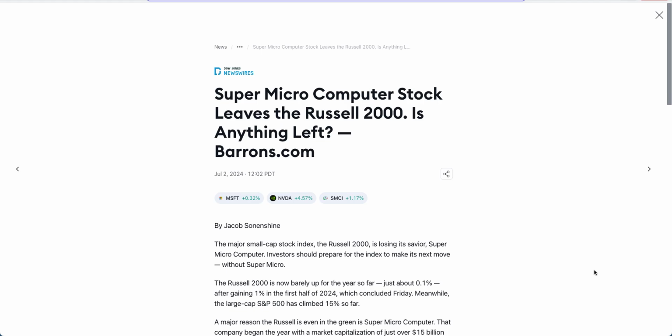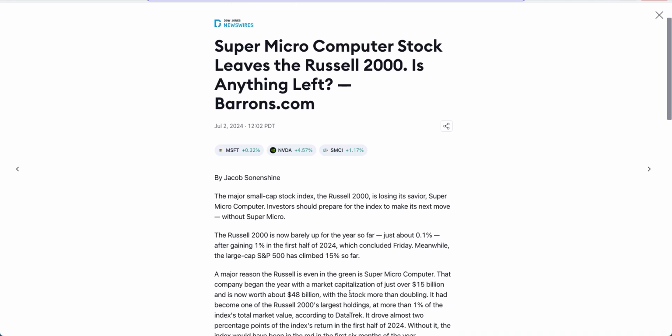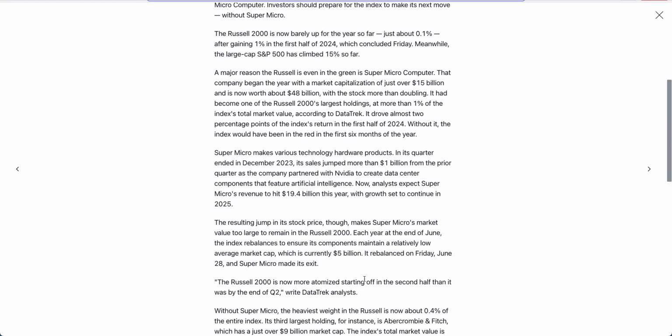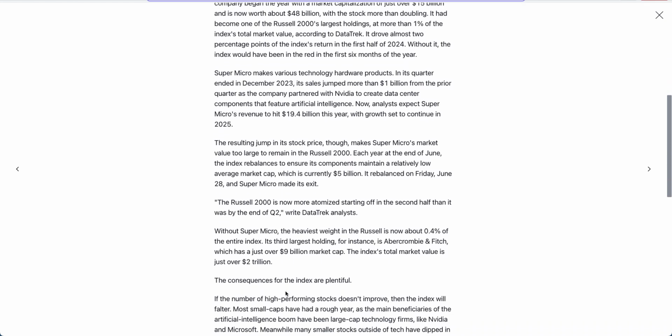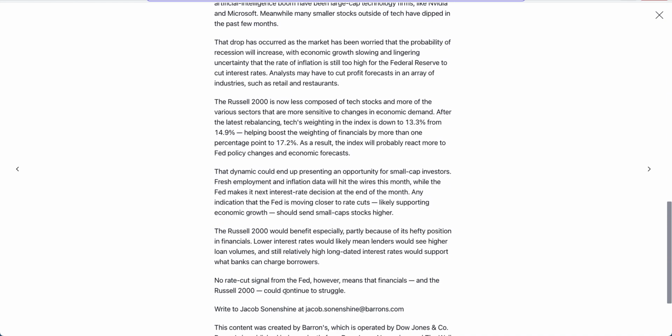Super Micro Computer stock leaves the Russell 2000. I read this a couple of days ago as well, yesterday, but not sure what they mean though. Okay, let's see. The major small cap stock index, the Russell 2000, is losing its savior, Super Micro Computer. Investors should prepare for the index to make its next move without Super Micro Computer. Russell 2000 now is barely up for the year so far, and a major reason the Russell is even in the green is Super Micro Computer. That company began the year with a market capitalization of just 15 billion. All right, Super Micro Computer is leaving the Russell 2000. Do they go over why they're leaving? I'm not seeing that.